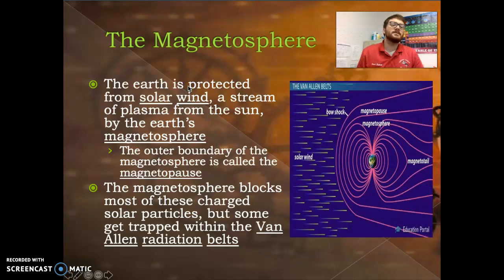The Earth is protected from solar wind, a stream of plasma from the sun. It's protected by the magnetosphere, so you can see here how the solar wind is coming at the Earth. The magnetosphere protects it, and the outer layer of the magnetosphere is called the magnetopause. It's the first thing that the solar wind hits.